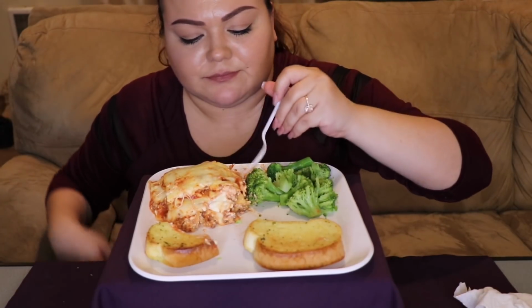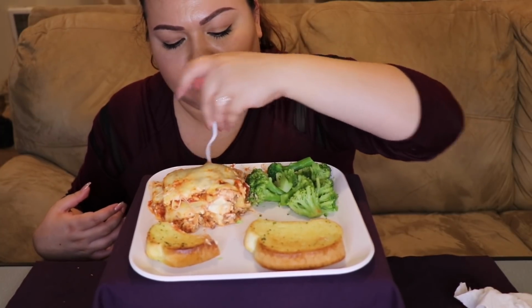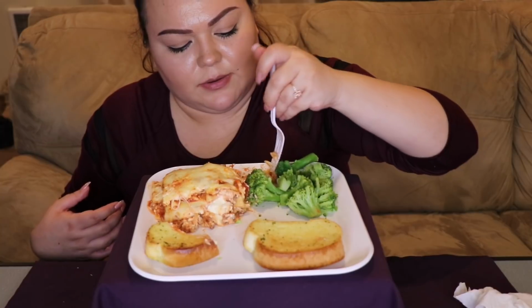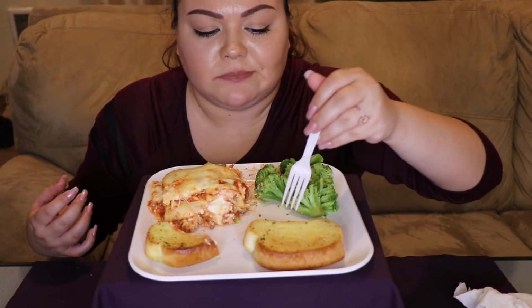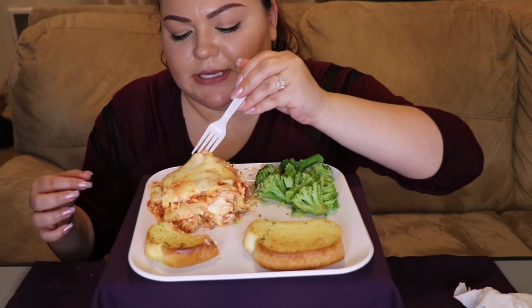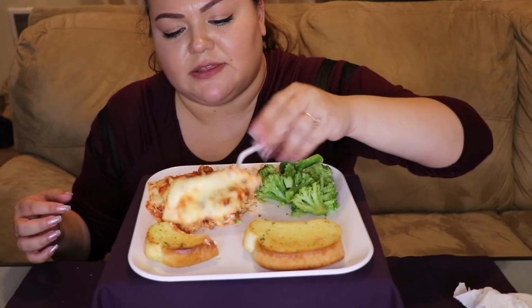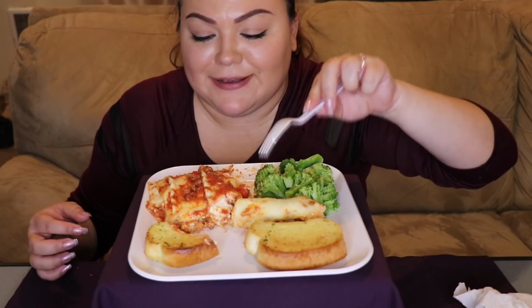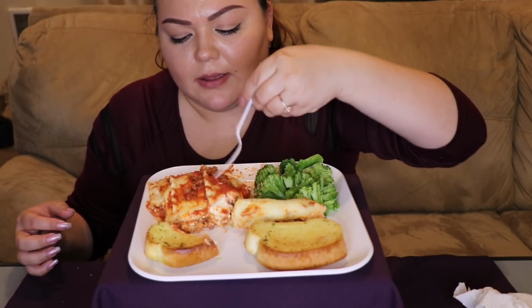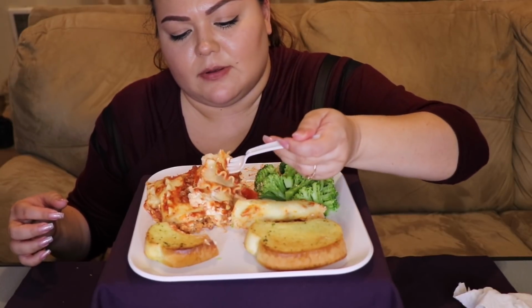That deserved that. I need a pat on the back. I need something. Okay. You guys might find this weird, but I like to eat my lasagna a specific way. I take the top layer of cheese off and I save that for later. And then I just kind of eat it layer by layer. You know? Just like that.